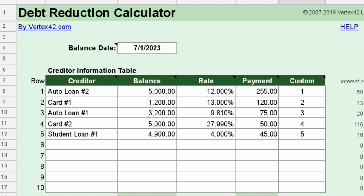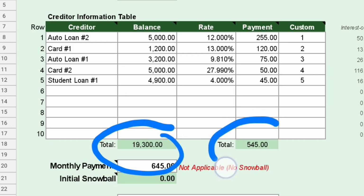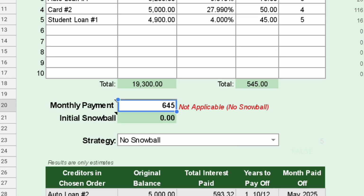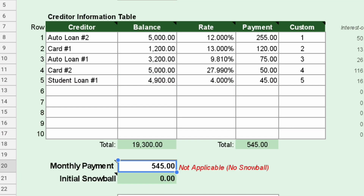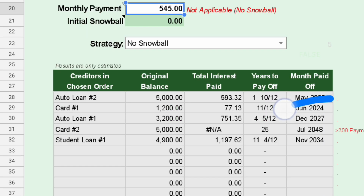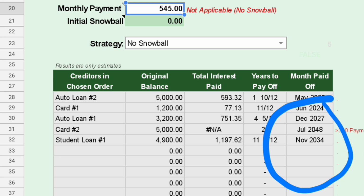It'll show you how much your total debt is and how much your minimum payments are every single month. And we are going to change this so that you don't have any extra money, that you're just paying that minimum with no snowball. As you can see here, it's telling us that you have no snowball and you're just paying the minimums every month. Doing it this way, you will not be able to pay off these debts until November 2034.